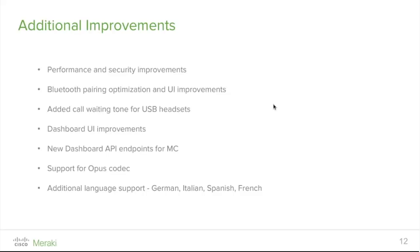We also have support for the Opus codec, as well as additional language support. Although I do still want to clarify, we are currently focused on selling in the US and Canada. So if you speak a different language within the US or Canada, which a lot of people do, you'll now be able to use any of these languages on your MC74.